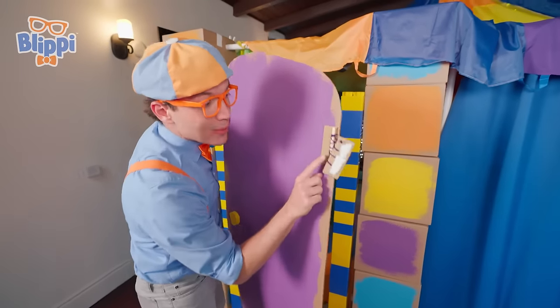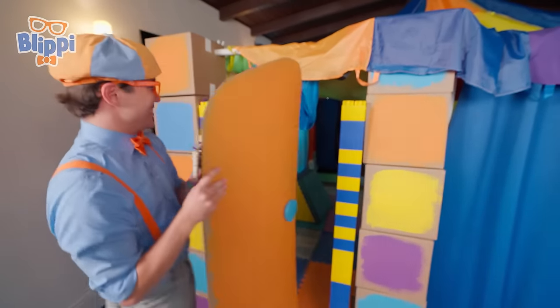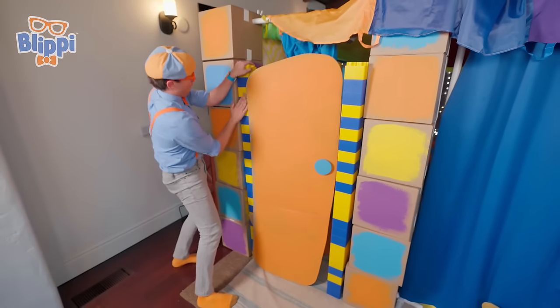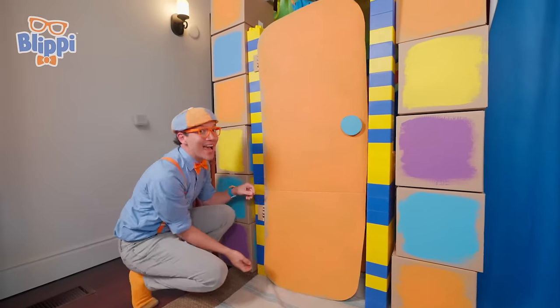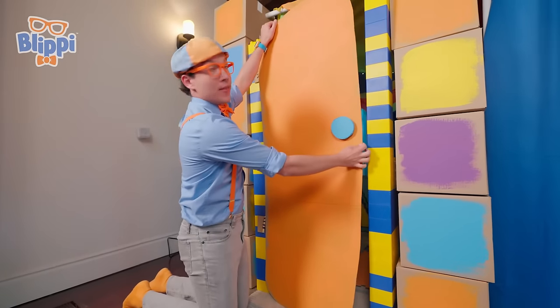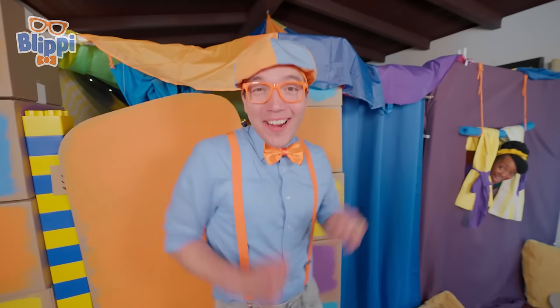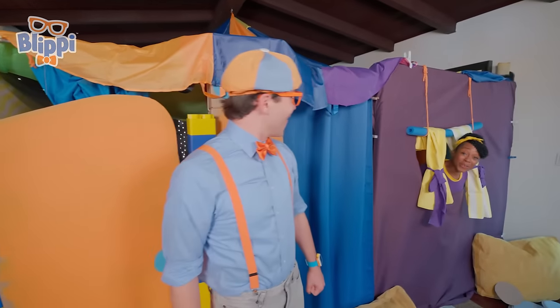I put some string and some cardboard here with tape so it can swing open on a hinge. Check it out, we did it! Woohoo! Look at the door! The front door to our fort. Hey, Mika, I finished the door. Hey, Blippi, it looks great.